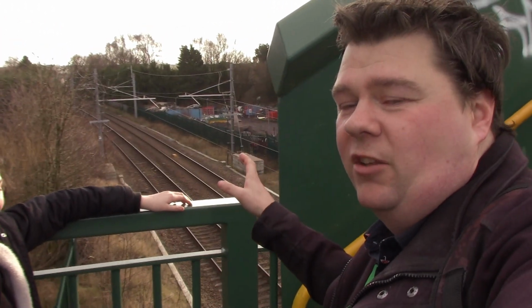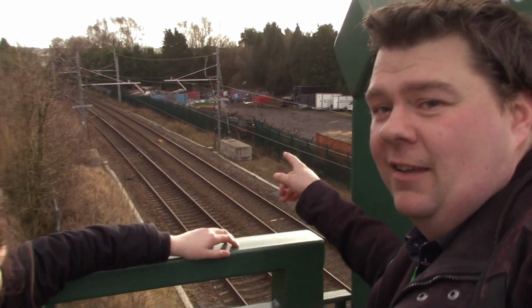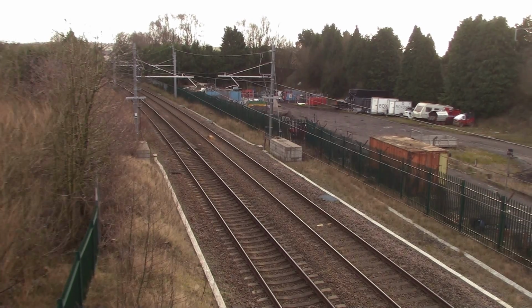So me and G are now standing on a footbridge, looking down at the Bolton corridor, which is part of the Bolton to Preston line. Now just down here is the junction where the line we've walked from actually joins onto this line. This is just north of Adlington Station, which we're going to be heading to next.